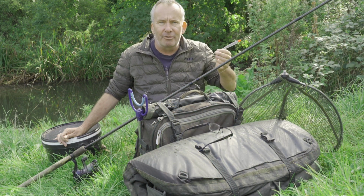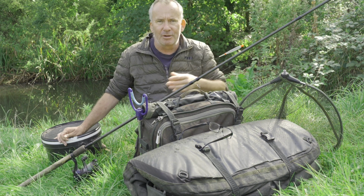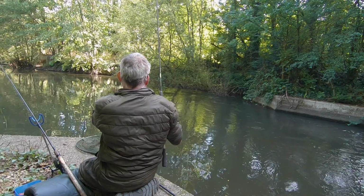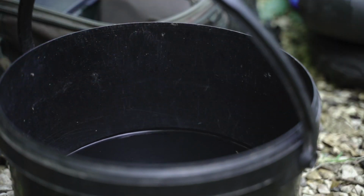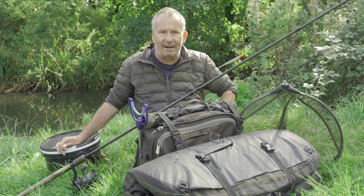And let me just run through the rig I'm using. This is a sunken paternoster rig, and I'm using a small live bait. I actually got a few lives this morning when I got here. The minnows are a nightmare, but I did manage to catch a couple of little dace and a couple of little chublets, so that's what I'm using first, to keep me going. Minnows will be used as a backup.